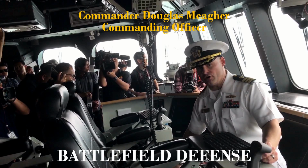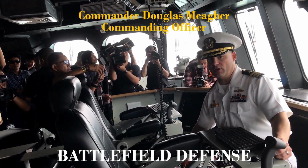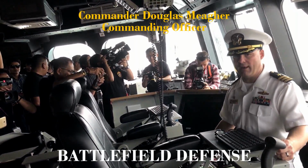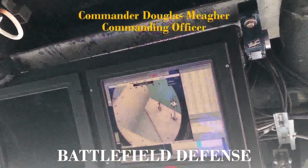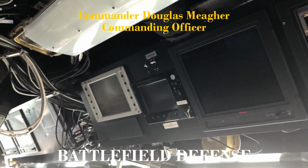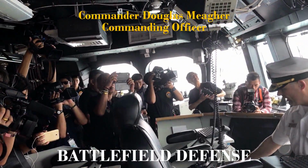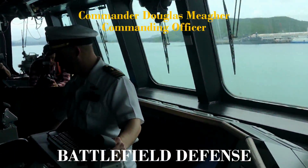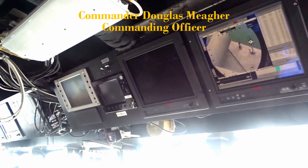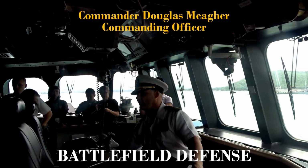If we train those water jets, the ship could go either left or right based on the amount that we train those buckets. Each engine can be controlled independently, or we can utilize a combined steering mode to control two at a time or four at a time in any different combination, both port engines and starboard engines, or gas turbines and main propulsion diesels. These combinators control what we have, which is 8,000 series MTU main propulsion diesel engines.